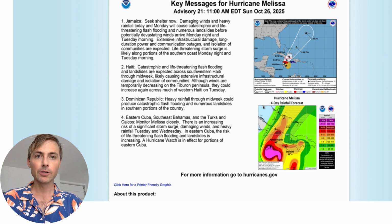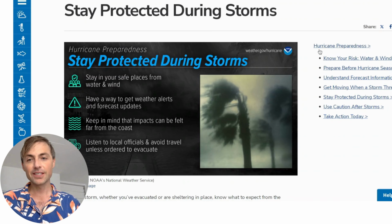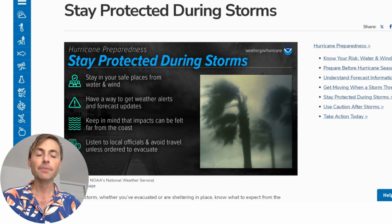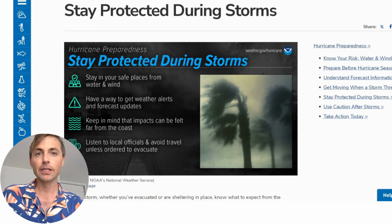We want to be prepared. So let's take a look at what we can do during storms. Stay in your safe place from water and wind. Concrete structures are very good. Obviously, there are also shelters that I've read that have been set up in Jamaica.